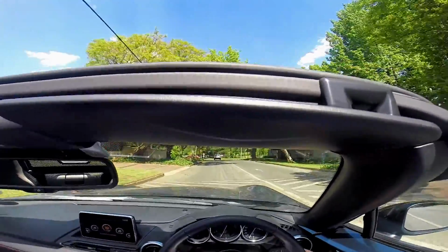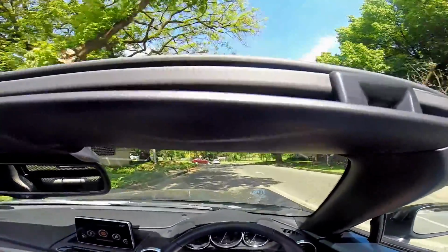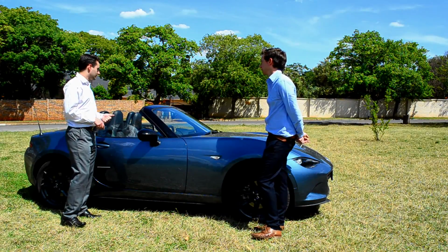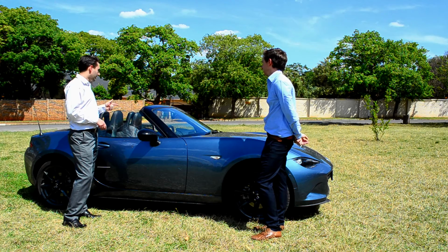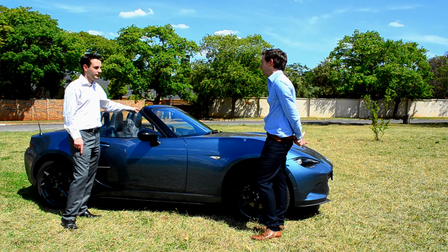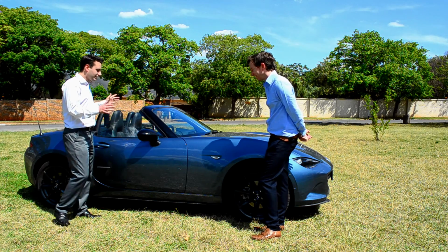But there are a few downsides. So yes, it has things like cruise control, and that's brilliant. I really missed having cruise control in the old one, in the NC. But there are things like they have removed the glove box. I don't know which moron decided to do that. No storage inside this thing. It's ridiculous. It is actually mad.